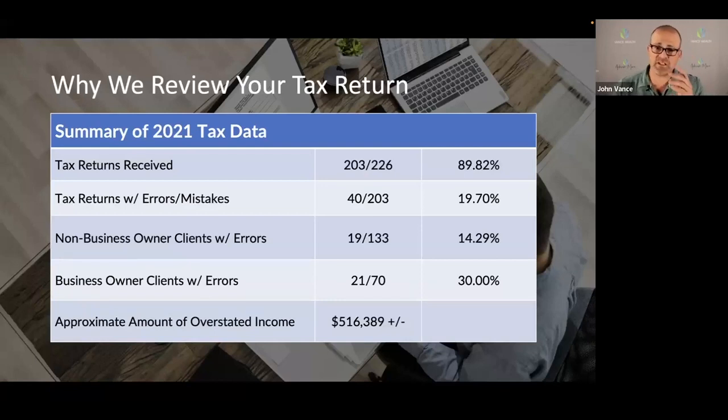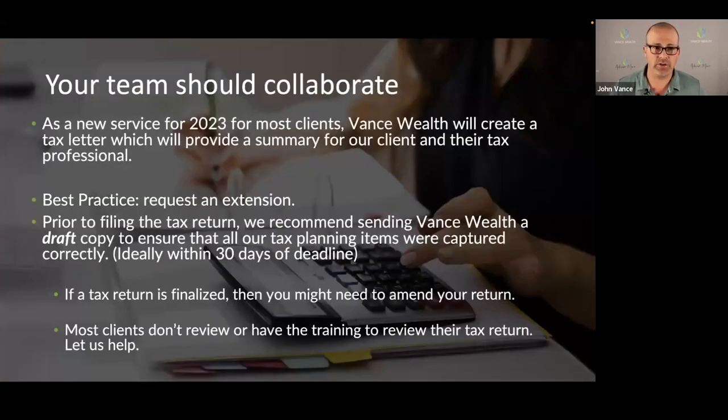We estimated overstated income of about $516,000. I don't know the exact refund amount, but it's north of $150,000, probably closer to $200,000. So pretty substantial. We looked at this as, okay, if this is an issue, we want to find a way to do this on a repeatable basis year over year.